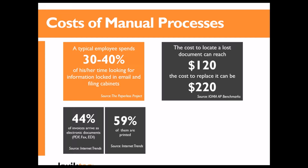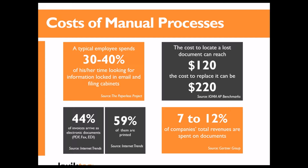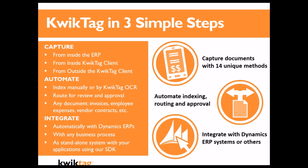So even though we've partially automated some of this manual process, we're still creating more problems by printing the documents out. So put all the factors together, these and many more, and the Gartner Group tells us that between 7 and 12% of a company's total revenues are spent on documents: document management, document retrieval, lost document recovery, and there's more to look into that. But again, put those numbers up against your revenues, and even cut them in half, right? It's still a significant amount of money that we're spending on documents, inefficient document processes.